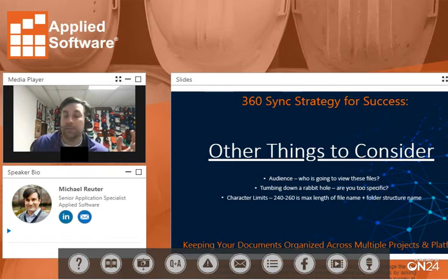And then the other thing, like I said before, is character limits for the data sources that you use. Okay, typically somewhere between 240 and 260 is the maximum length of a file name. That also includes the folder structure name. I'll show you that when I'm doing my demo stuff later on, or, pardon me, here in a moment. But basically, you've only got 240 to 260 characters to deal with when you're going from your server to BIM 360 to SharePoint to whatever. So your folders and the file name can only be 260 characters long.